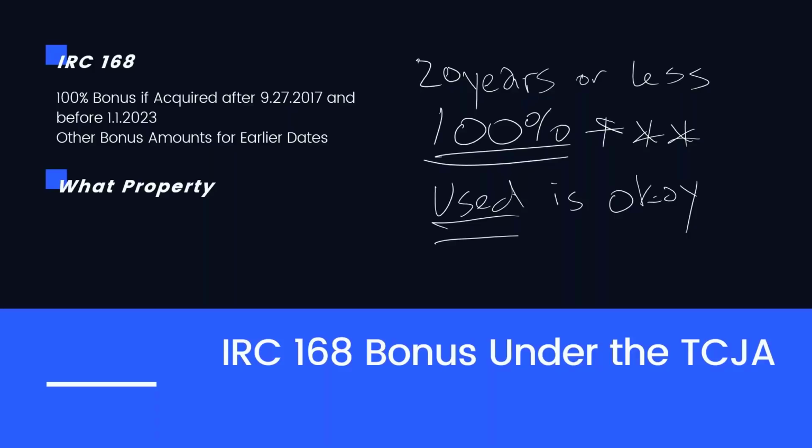Eric, let me interject because I'm getting a whole bunch of questions on this. Bonus depreciation. What this means is that if you had 5, 7, or 15-year property, you can elect, instead of writing it off over 15 years, to take up to a 100% bonus this year of depreciation. In English, you can write it off in 1 year, even if you haven't paid for it yet.